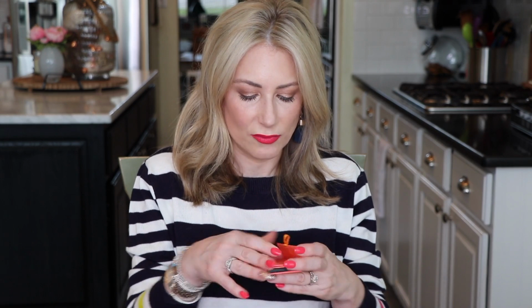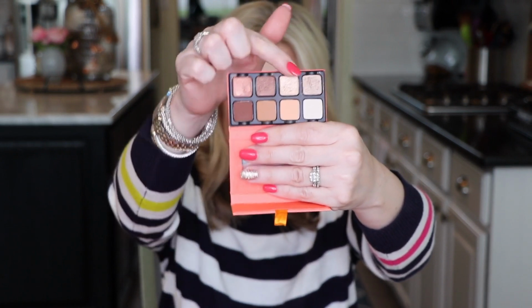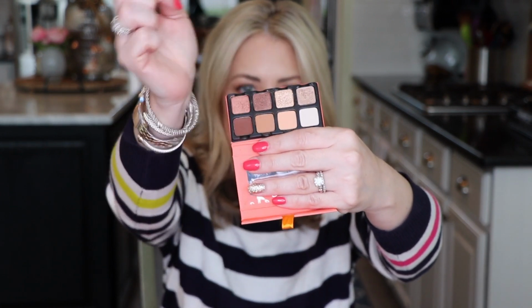Speaking of coral peach, I was watching Michelle Wong's review of the new Viseart Petite Palette, the spring ones, and I saw this one on her, and I'm like, oh, I'm not a huge Viseart fan, but I like the Petite Palettes. I feel like there's something about those that are much more accessible to me. I don't feel like they're ridiculously overpriced, and I really like that you can pop all the colors out really easily, unlike some where you really have to dig for it. Do you see the divots on the side there?